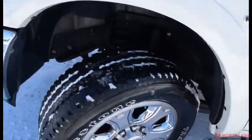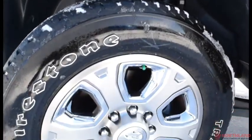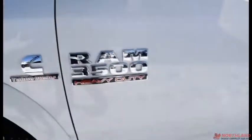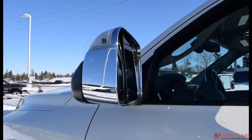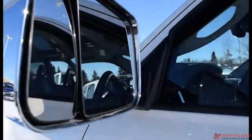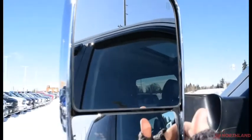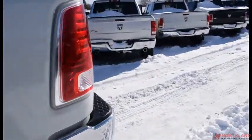And then over here we do have 20-inch rims with Firestone brand tires, still lots of tread left on them as well. You'll be good. You got the running boards along the bottom there. You have the Ram 3500 logo. And you do have the heated tow mirrors here with the turning signals on them. They do flip up as well, just like that, and helps you see all the way back. There we go. Now coming around the back, we do have a 6-foot box.